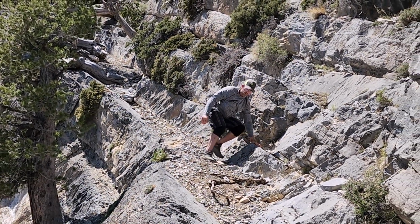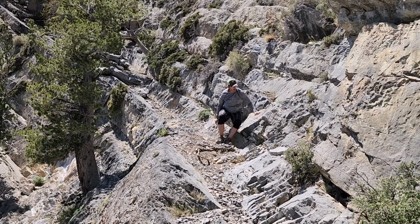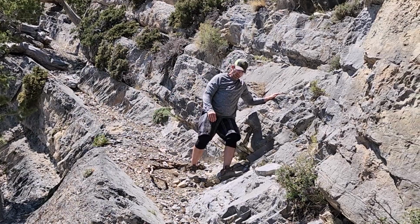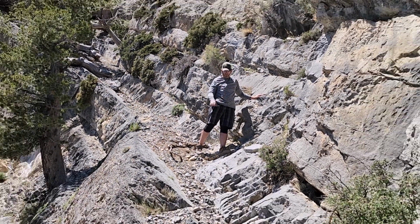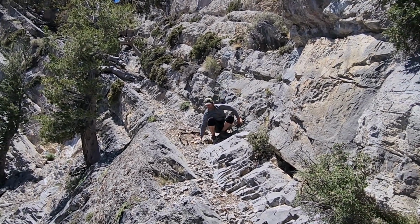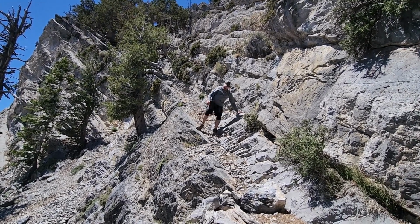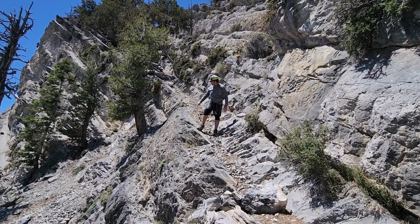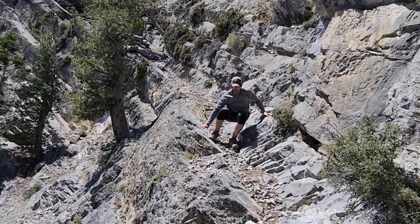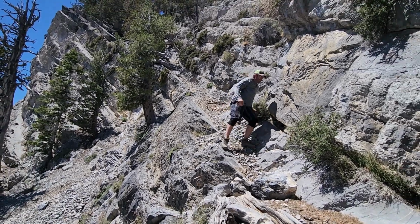So this is the most difficult section that we're looking at right here. Yeah, and it looks more difficult than it is. It looks steeper than it probably is, but it's still steep. And this is the crux, but I think above it's more irritating because it's just not as exposed. I mean, the exposure here is not that bad though. All this is slanting in, so you never feel like you're going to slide out of control going down. Going up you did. Well, you weren't really out of control.